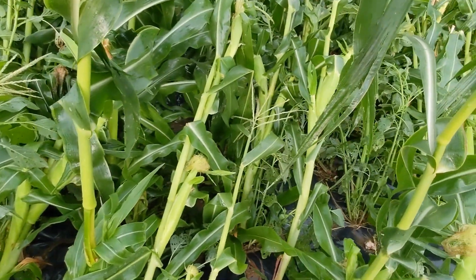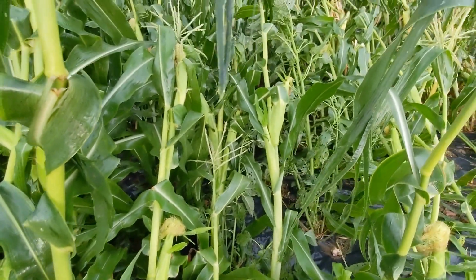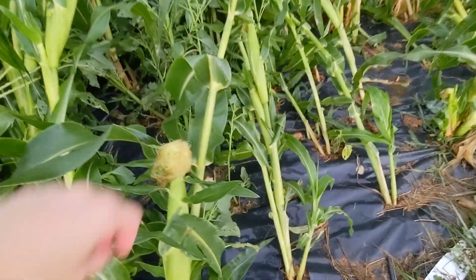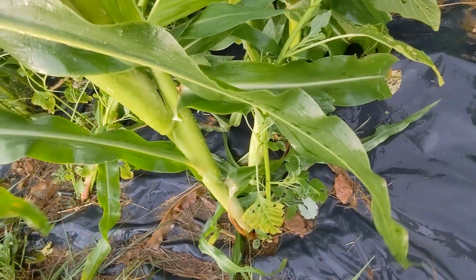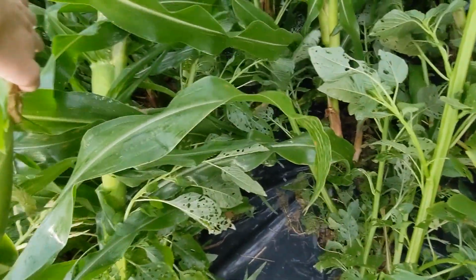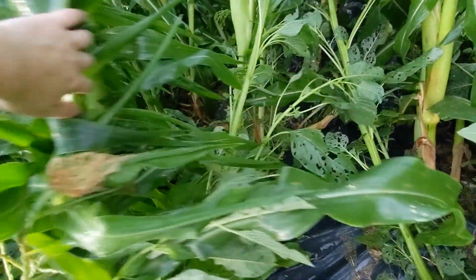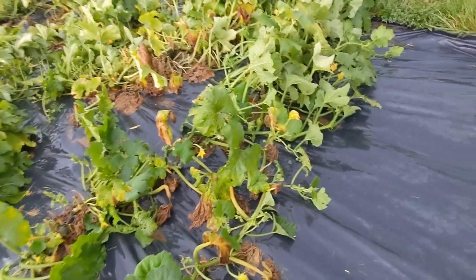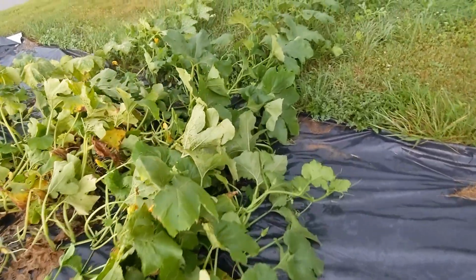That's the thing though, when Mother Nature decides to do something, you can't really stop her. It's all laying down, but it's not snapped, and most of them aren't uprooted. I'm not going to go too deep in here because I don't want any to land on me, but I think it might be okay. Let me get out of here. You can see the pumpkin vines are all blown this way, but they'll snap back. They'll be okay.